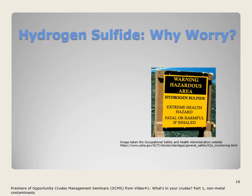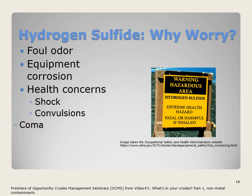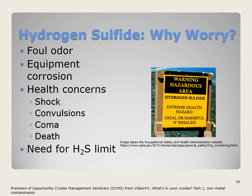Hydrogen sulfide causes both refining and safety issues. Not only does hydrogen sulfide have a foul odor and corrode refinery equipment, but its presence also poses significant dangers to refinery workers. Exposure to hydrogen sulfide can cause shock, convulsions, coma, and even death. Because of this, refiners must monitor and limit the amount of hydrogen sulfide.